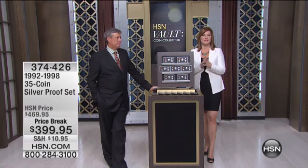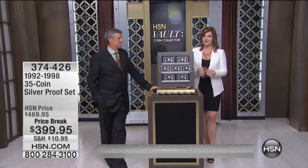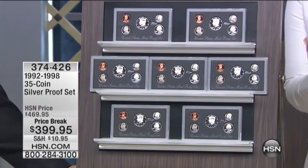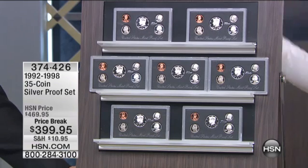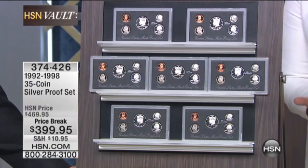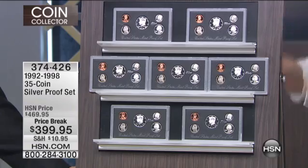We're going to share with you our 1992 to 1998 35 coin silver proof set. Now, this is on price break. Limited time on that price break. It does not last forever. With the limited quantity that we have to go around, I don't think the price break is going to matter, but you are saving $70 off the HSN price. Take advantage of this. Mike, what makes this set so unique and so special?